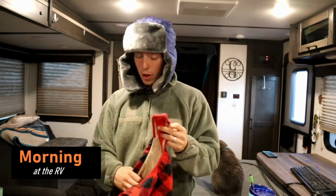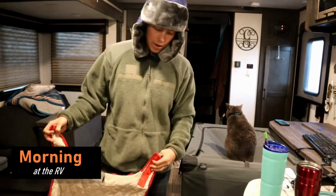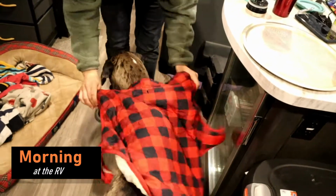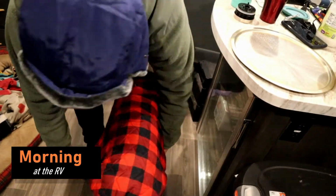When it's cold out, Tacoma gets to wear his jacket. Tacoma, come here. He loves his jacket. He's a red boy. He looks so good in flannel. And it helps keep him nice and warm.